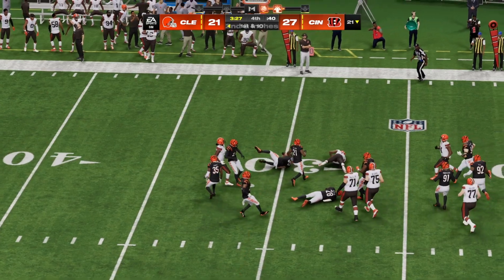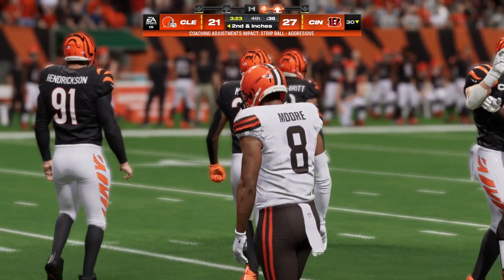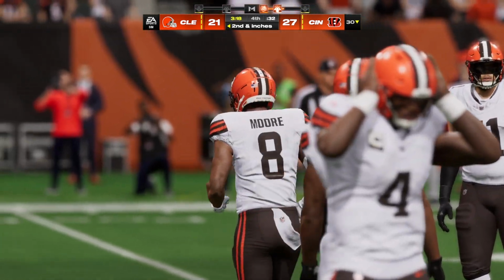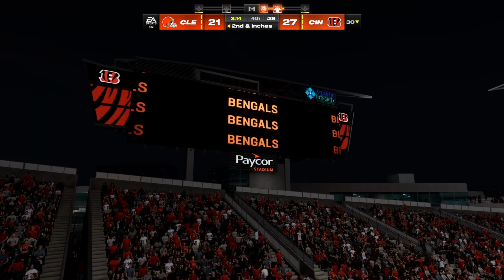Watson's throw complete there to Moore. And he showcases the spin, a pretty good gain before he's taken down. Brandon, perfect defense in this situation would have meant that there was an incompletion. They would have picked it off. Okay, so they gave up the completion.